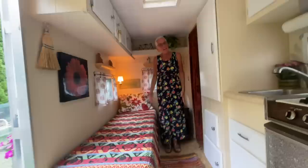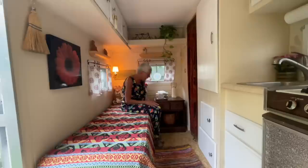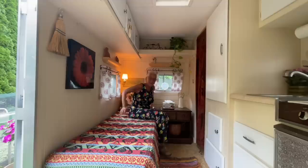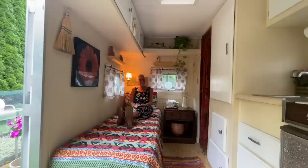But if I sleep out here, I tend to just sleep on here. I don't make that bed, which is why I put this little table here. So I have this little nightstand, and sometimes I'll come out here in the summer and I'll just lounge here like this with a book, and I can just see the pretty flowers and the gardens out there. And I like having this here.